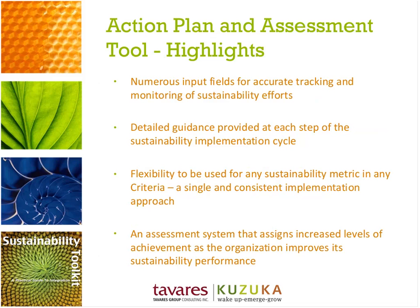So some of the highlights of this Action Plan and Assessment Tool are the fact that for each of these different phases, Plan, Do, Check, and Act, we provide numerous input fields for the accurate tracking and monitoring of sustainability efforts. Some of the fields that we provide are who is the responsible individual, who is taking charge of that aspect or that specific step of the sustainability implementation.